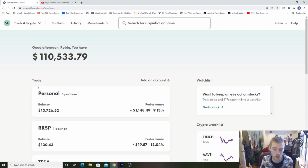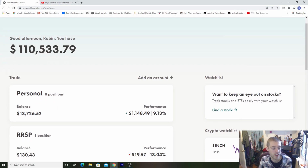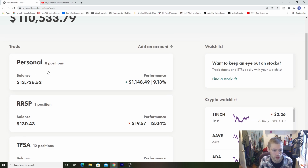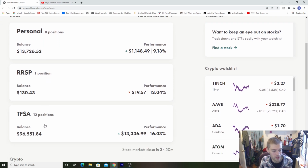It is January the 4th, 2022, so a couple days after 2021, and here's the total portfolio growth value right here. We have $110,533 invested in Wealthsimple Trade. We have a personal account of $13,726. We have an RSP of $130 that we're looking to build up this year, and then we have a TFSA at about $96,000. And as you guys can see, most of these stocks have grown pretty well.